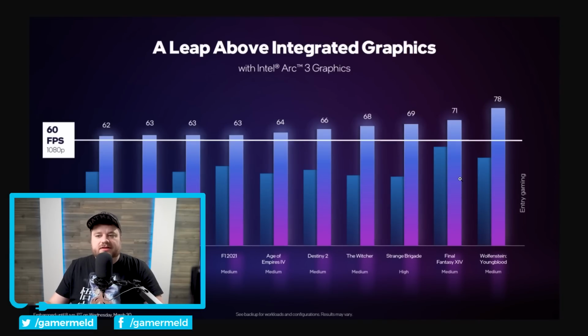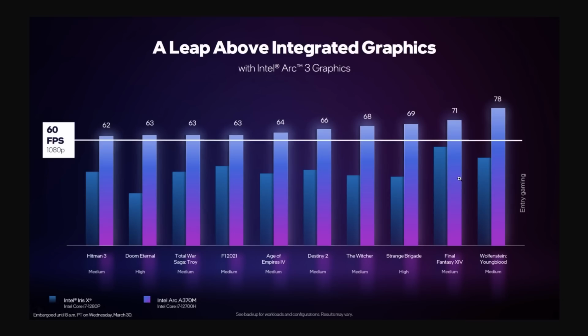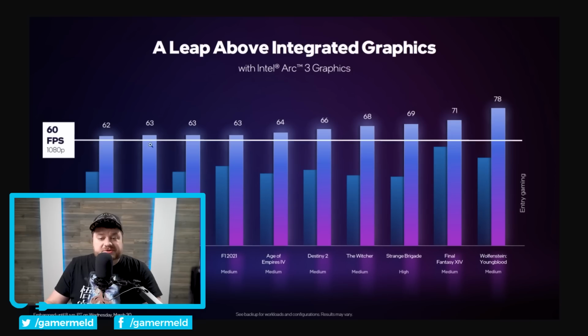Moving on from here, we can go ahead and get to performance. Now, unfortunately, they only give us performance for the A370M just because this is going to be one of the cards that they launch. But anyway, when we look, we can see, unfortunately, they're only comparing it to the Iris Xe, so an integrated GPU, and I will say that it does do significantly better. We're talking upwards of 100% or more higher performance, though it looks like it's more like 50% or so across the board. Either way, a big performance jump over the Iris Xe.